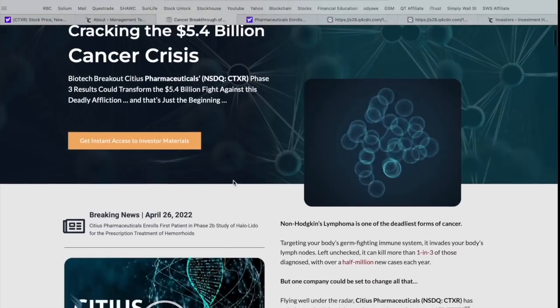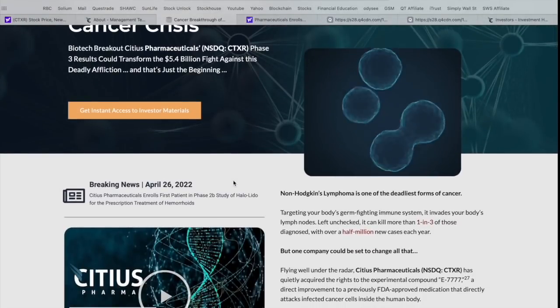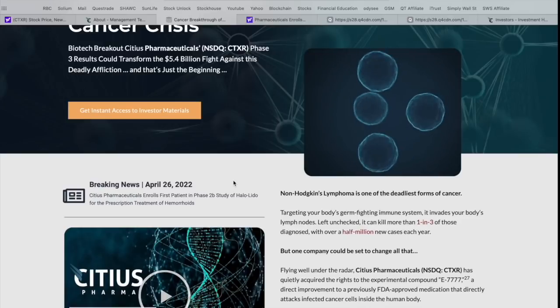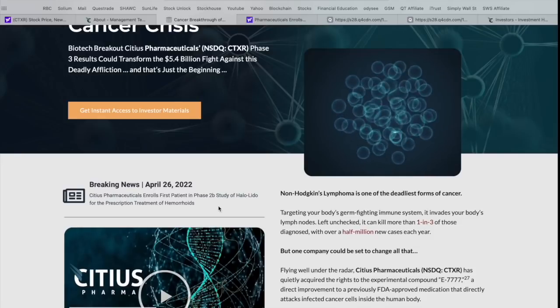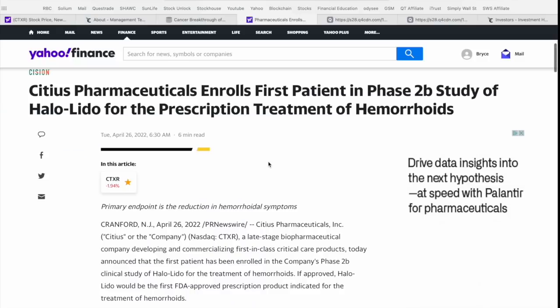So if we continue to scroll through this article, the first thing I wanted to call out is some breaking news that just came out a few days ago, so the end of April here, or April 26, 2022, and it talks about Citius Pharmaceuticals actually enrolling the first patients in phase 2B studies for their Halo-Lido hemorrhoid treatment. And if we actually pull up that article here, you can see Citius Pharmaceuticals is now enrolling the first patients in what's called phase 2B studies for their Halo-Lido prescription treatment of hemorrhoids.